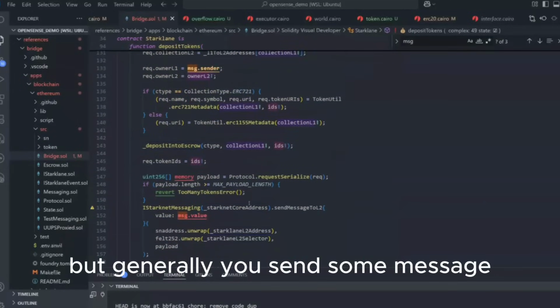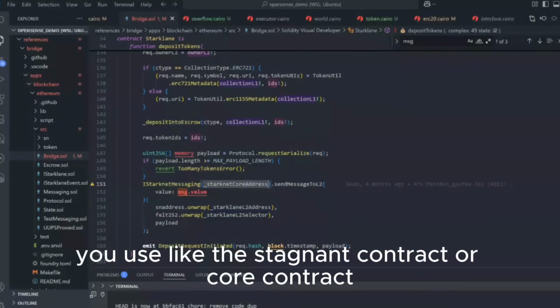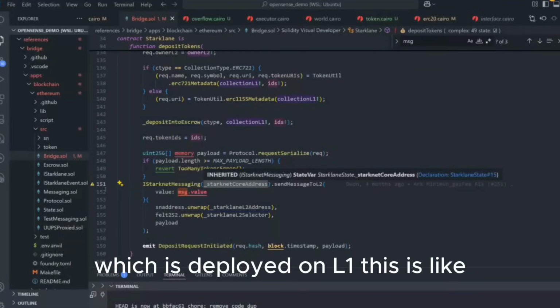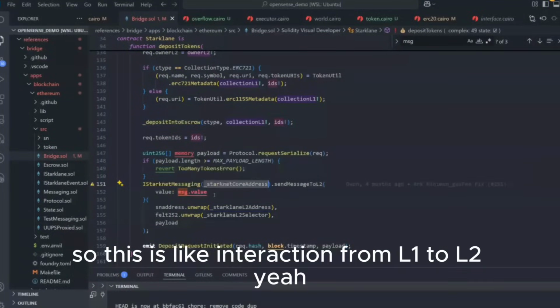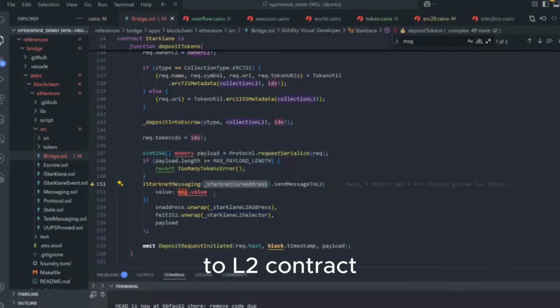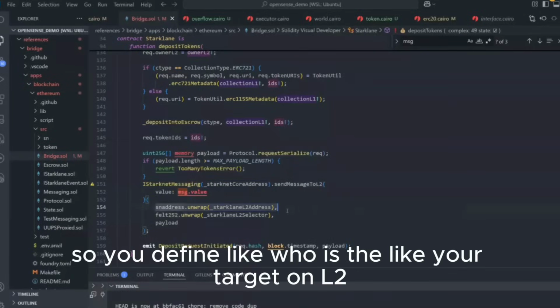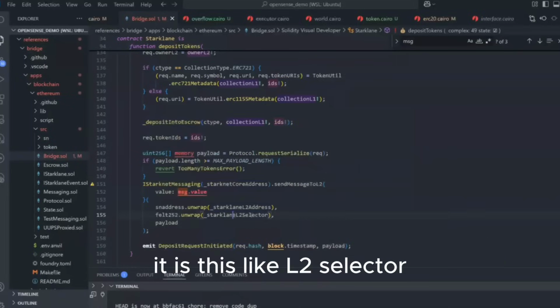But generally, you send some message. You use the Starknet core contract, which is deployed on L1. You can also see the Solidity code here. So this is an interaction from L1 to L2. You are sending a message from an L1 contract to an L2 contract. So you define who your target on L2 is. You also define what function should be called. It is this L2 selector.